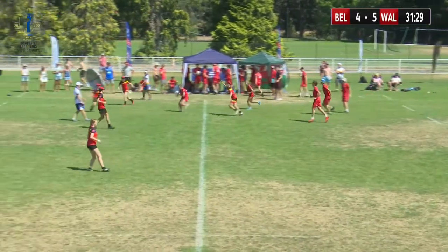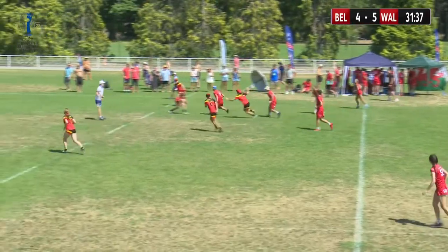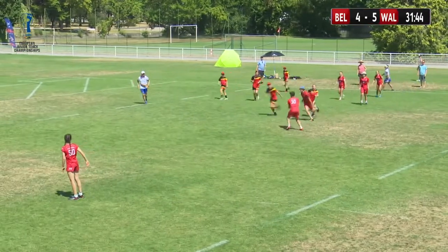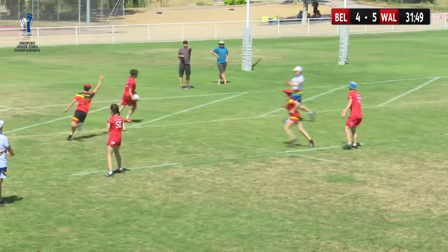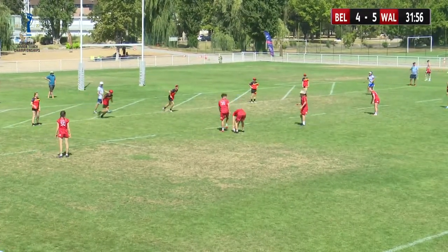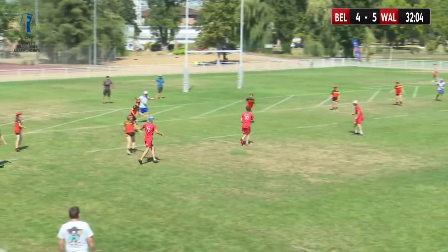Hannah! Have water. Good take, but has to go back. Back into the middle, and now the space is opened up. Ellis Jones again, but the touch is made. So dangerous when he gets in at full speed, Ellis Jones. He's shown it a couple of times in this game already.